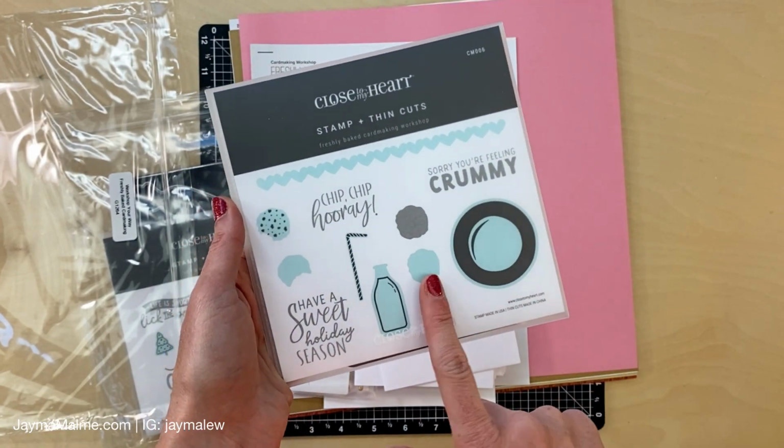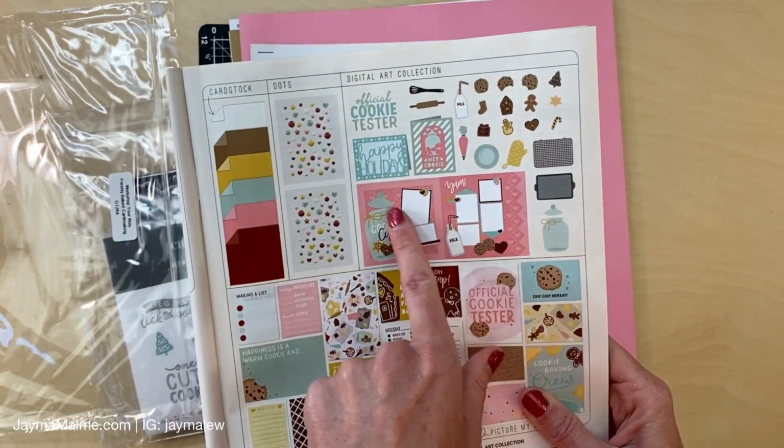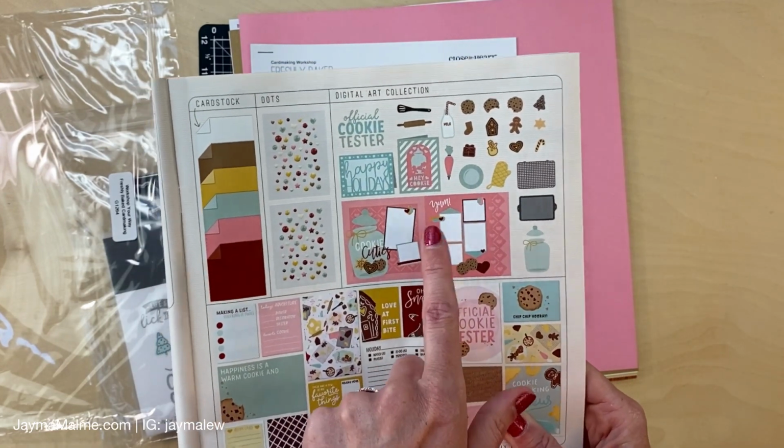There's also SVG files. If you have a Cricut or Silhouette machine and you can cut SVG files, these very similar images are also available on that.